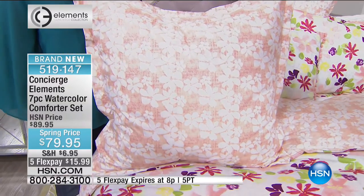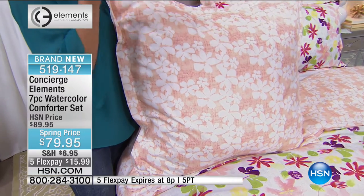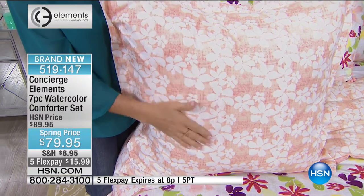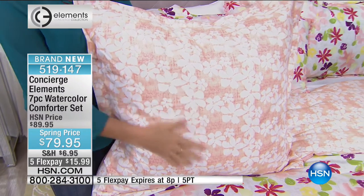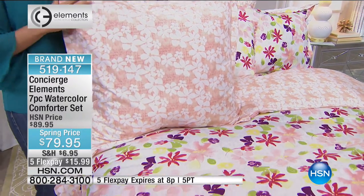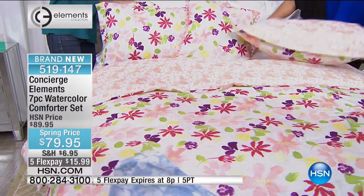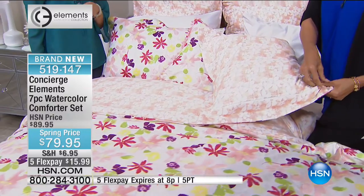And I can't believe how much you're getting in this set. Because for $79, you could spend $79.95 on just a comforter. But these are the Euro shams. If you've never used them, it adds so much look to your bed. And at the same time, they're great backrests. If you like to sit up and read in bed, these are such a nice way to add that layer to your bed. I wanted to point out, too, on the regular shams, these have zippers. So your pillows aren't going to be popping out every 5 minutes.